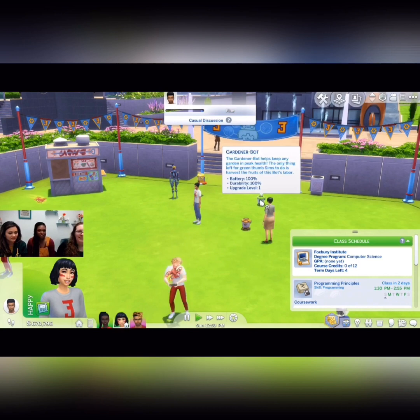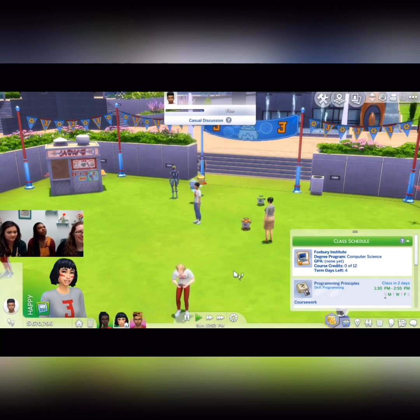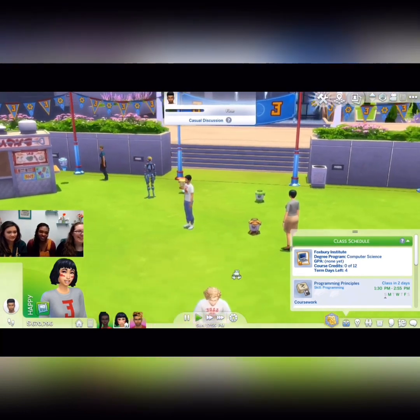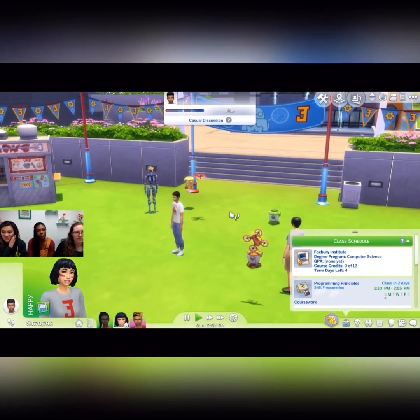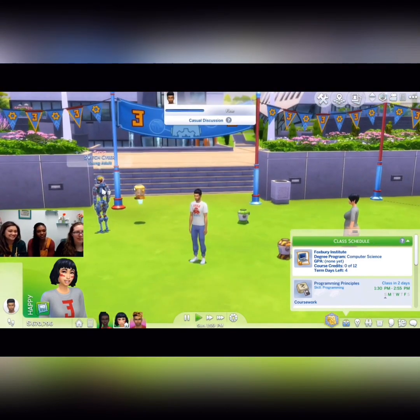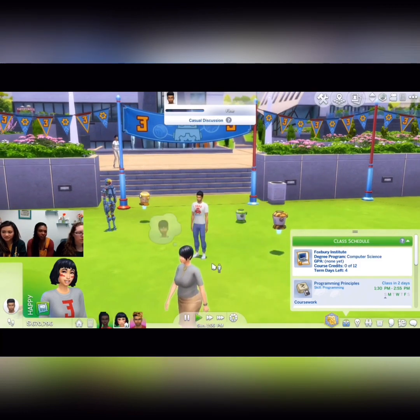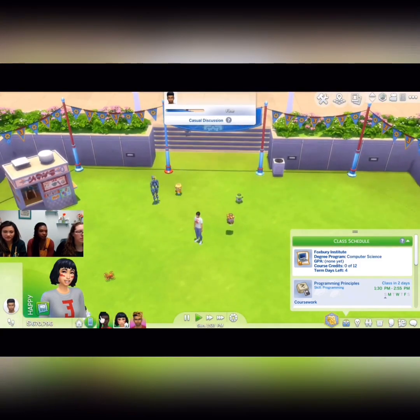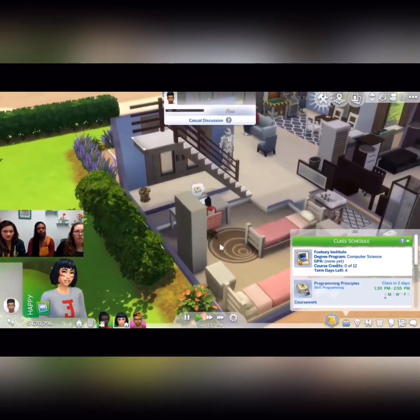There's a gardener bot, there's a fixer bot, there's a party bot. I'm missing one. Sorry. Nope, I think I got them all. And there's some food for you. And they help you out around the house. And then also Servo can do all of those things for you as well. If we go back home, we can show them how we activate Servo. One thing, I don't know if you mentioned, when you go here and if you've built your own bot, you can enter them into the contest as well.